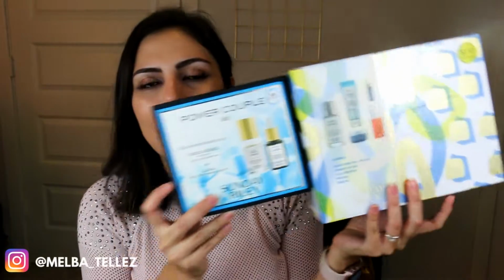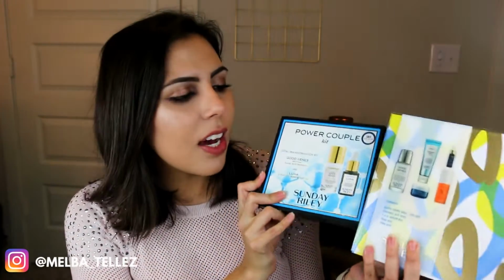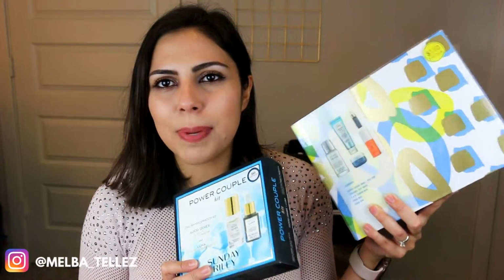The next two things that I got are these sets by Sunday Riley. Now, I don't actually intend to keep both of these. I wanted to compare them side by side and see which one I really liked. But yeah, I got both of them because I fell in love with the sample that I got from Sunday Riley, and I knew I had to get my hands on it, and these sets are a really good deal considering the full price of these items.